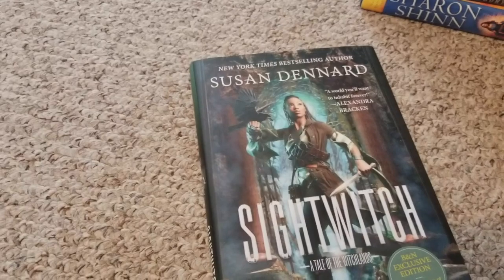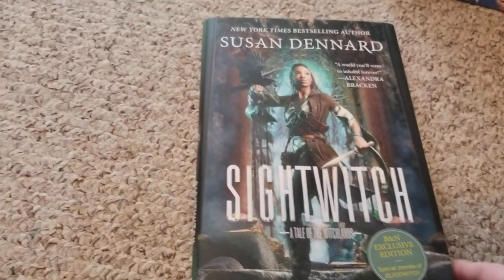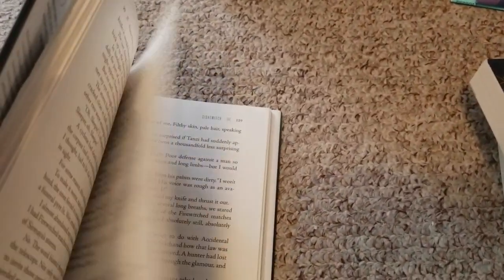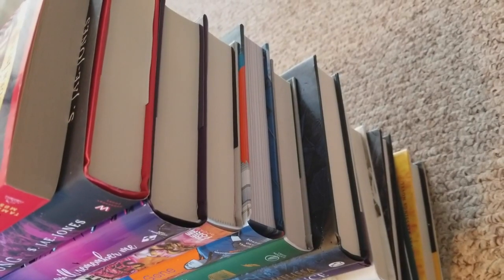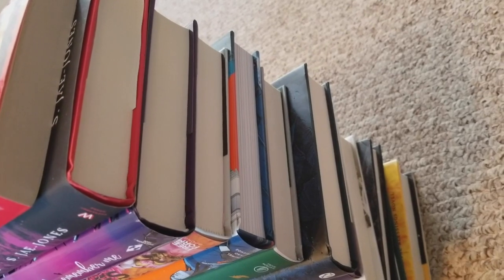And then, of course, Sight Witch came out, and that is the 3rd book in the Truth Witch series. It's a Barnes & Noble exclusive edition, and it's got artifacts and stuff in it. And now on to all of my awesome purchases.